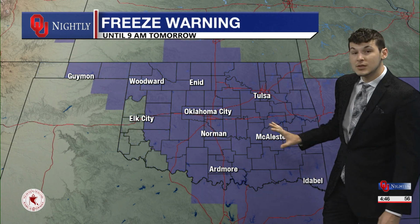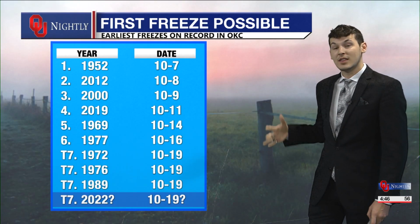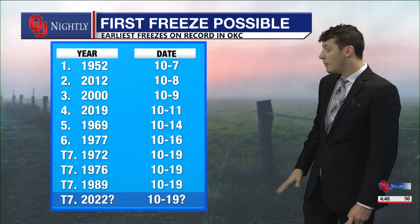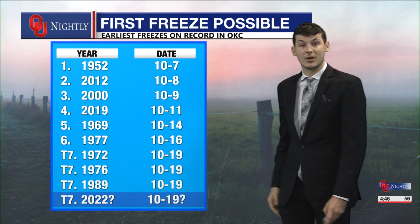Tonight we have a freeze warning in place across the majority of the state. The only place we don't have it is here across southwestern Oklahoma, but this is because temperatures are going to fall into the lower 30s and even some upper 20s across parts of the state. Now the first freeze we're supposed to see is not until the end of October, but we could be tying our seventh earliest freeze tonight in the Oklahoma City metro area.